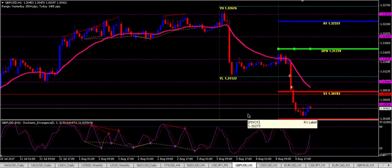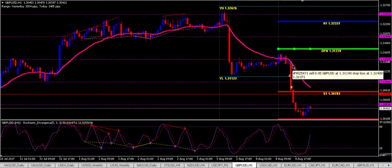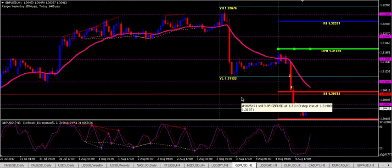This is a trade that I took yesterday, August the 4th, at about 8:30 Eastern time. I shorted the Great Britain pound US dollar. That was based on the non-farm payrolls that came out better than expected.